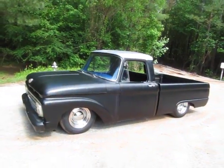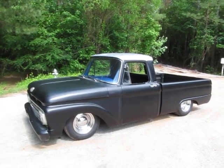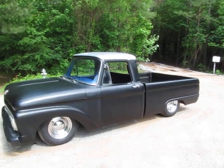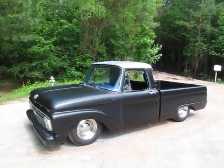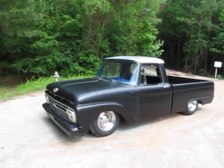We want to leave it for the next guy, because what a really cool project this will be. And it's not a project. I mean, the guy that I got this from was driving it to work every day. It's ready to run and drive down the road right this minute. But what a fun thing to tinker with this summer.